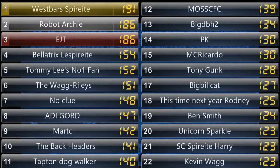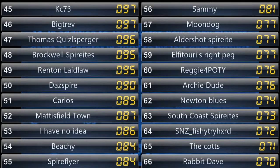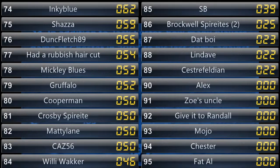Take a look further down. Kevin Wag just sneaking onto that front page. SC Spyrite Harry still there, doing well. Our Welsh supporter at the top of that page, 23rd. PSV Pilsley has done well in the past. And Bocca Senior's former winner as well, at the bottom of the page there. Thomas Quizzlesperger's dropped down after doing well early on. Jay Wheeler, another former winner there. Dunk Fletcher, 89, wearing the 14 shirt tonight, 76th place. Yeah, I think 1 or 2 people at the bottom having connection issues and re-registering. That's why they appear more than once.